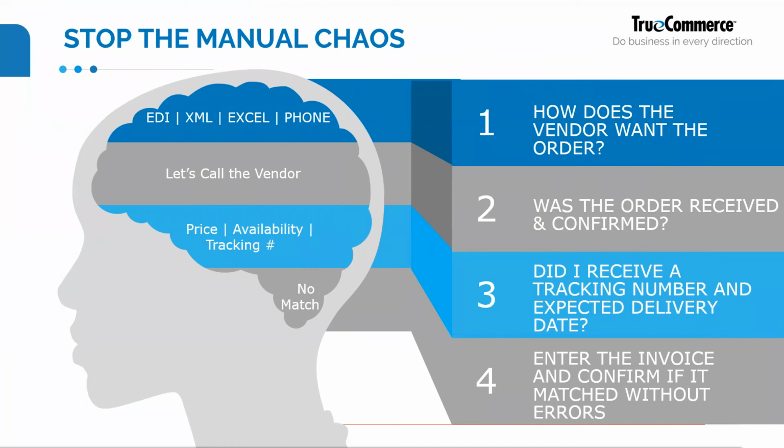So let's take a look at what happens. Number one, the buyer has to know how to send the order to the supplier and in what format. Will they accept that PO via email? Do I have to fax it? Is it an EDI capable supplier? How do I get that order to the supplier? And then from there, did they get it? How are they confirming that they got the order? Usually they're either picking up the phone or sending an email, so your inbox is full of confirmations.